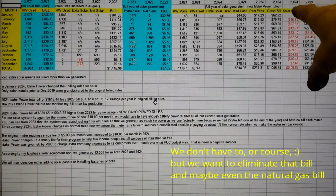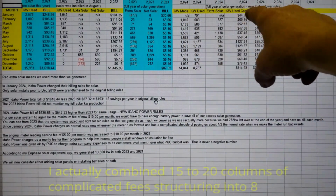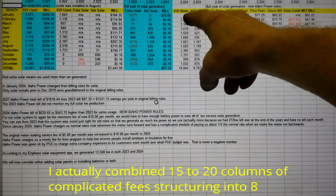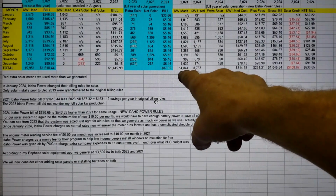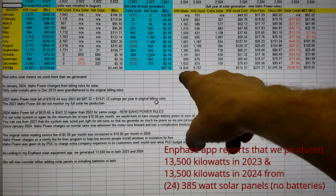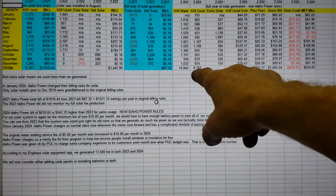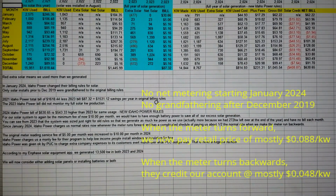Okay, in 2024, so in 2023, we didn't have any bills. This is all 2024 to show how complicated their crazy bill is. These were the kilowatts they claim we made, showing 14.8. My Enphase report says I made 13.5 megawatts, but this one shows 14.8. Then we used 8,767 from Idaho Power. In other words, our meter rolled forward.